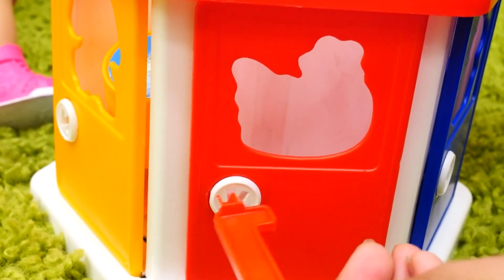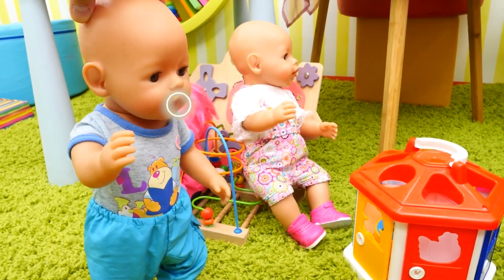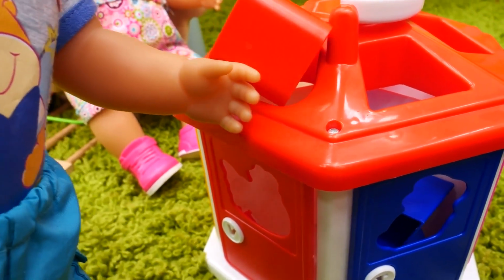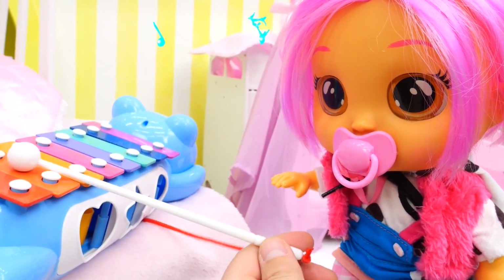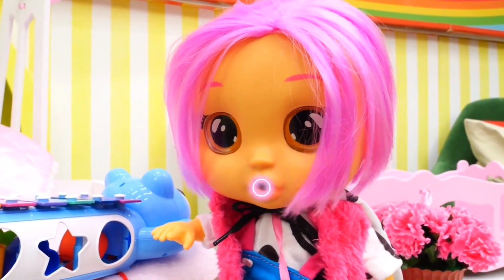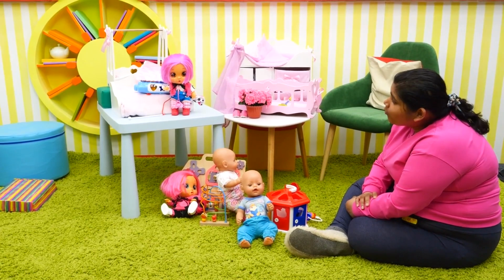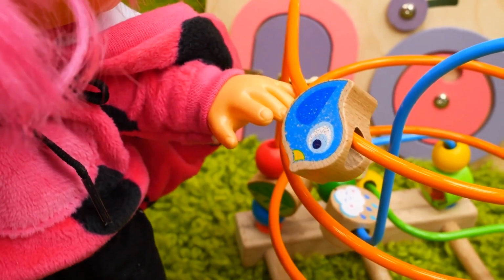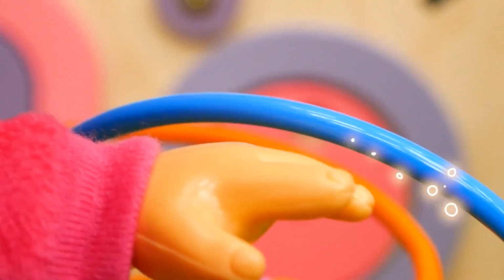Close it again. Now I know what to do. You have to take this and put it in the correct shape. Good job, Leo. Oh, the music. Wow. Bravo, Dodie. Wow, that was good music. A bird. Cloud.